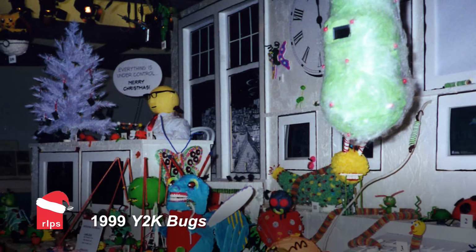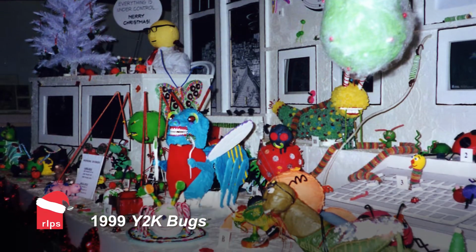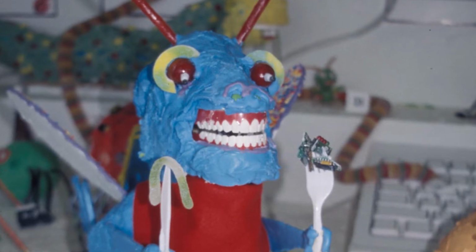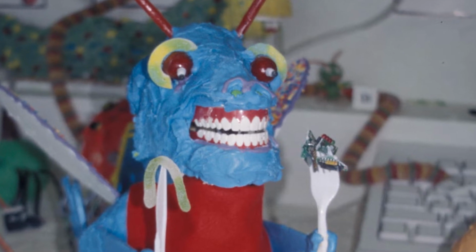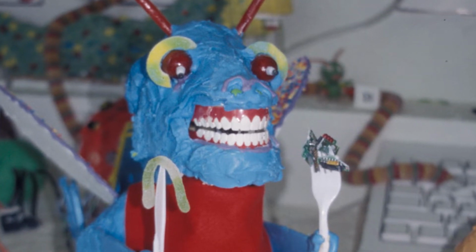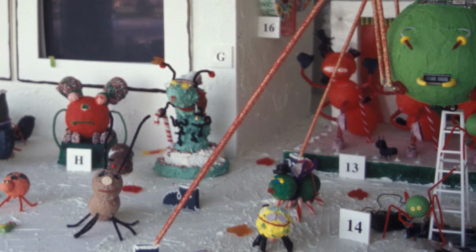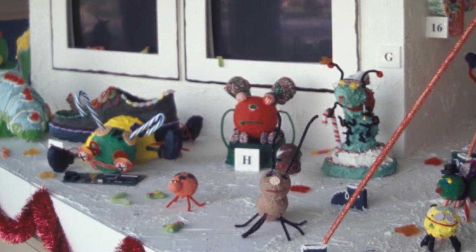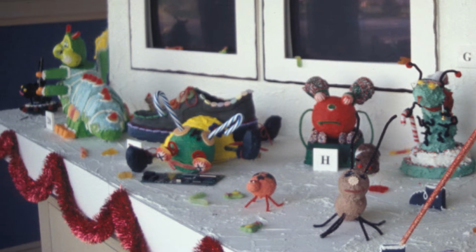Who can forget the anticipation of the Y2K bug in 1999? That year, we created imaginary computer bugs working to shut down the world at the stroke of midnight 1999. Don't forget, each of these candy critters were still being made from food, so they weren't really going to wreak havoc on our office technology. We hoped.